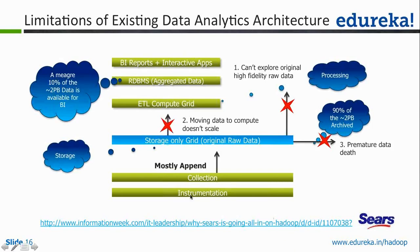Basically this is the place where you collect the data from the instrumentation, your point of sale instrument. You collect and store the data on a grid. It will be a huge amount of data which will be stored. Initially, 90% of their data was getting archived. After a period of time, this data becomes too huge to handle in this storage grid, and they were archiving this data. The storage here is a grid of computers where you are storing your data. This is not Hadoop, it is the usual storage area network kind of thing.